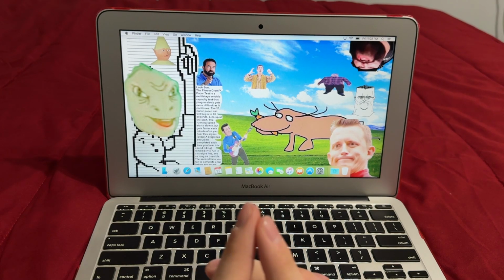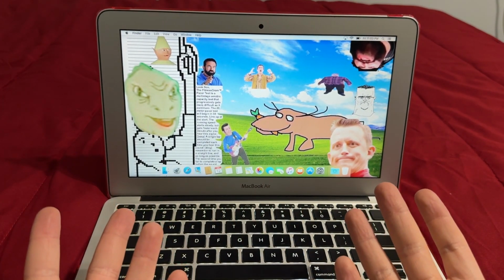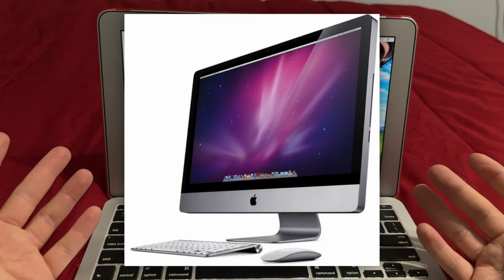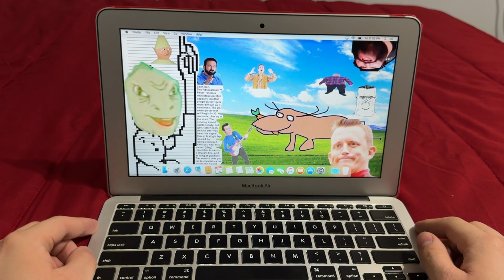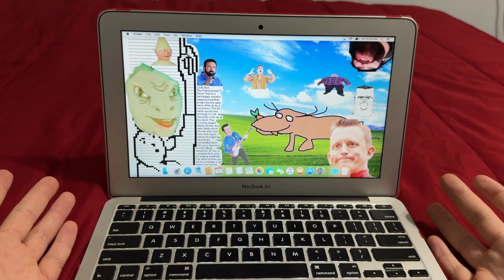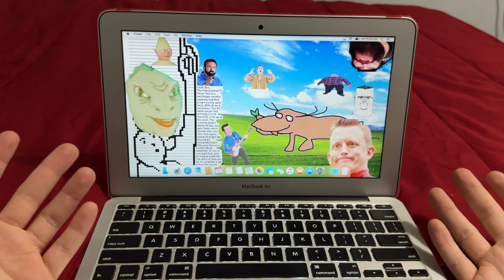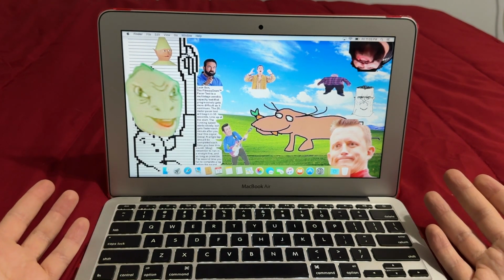So the early 2015 11-inch MacBook Air holds a bit of a special place in my heart. You see, this was the first Mac that I really sat down and used. I mean, prior to this, I used an iMac at an Apple store one day. Based on the wallpaper I remember it having, I think it was running Snow Leopard. Yeah, this was my first real experience using a Mac. This was where I got used to macOS, because other than that one experience using an iMac at an Apple store, I had only ever really used Windows.